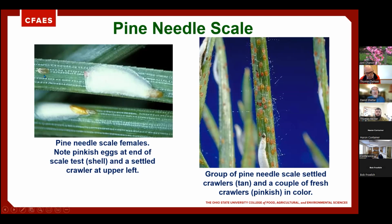Now over here on this one, you can see a crawler that has been settled down for probably about 2, maybe even 3 weeks. You can still see that its body is not covered with this waxy coating; it's just beginning to. You can see just a little bit of wax that's beginning to form there.